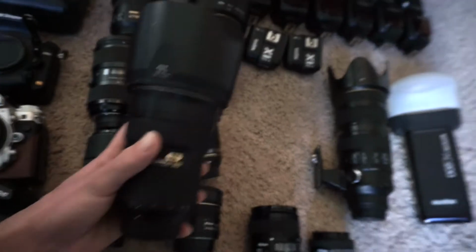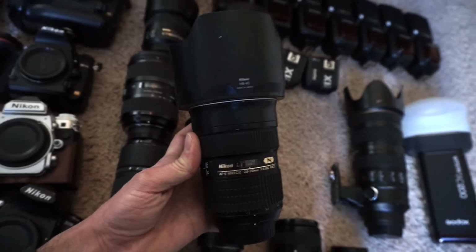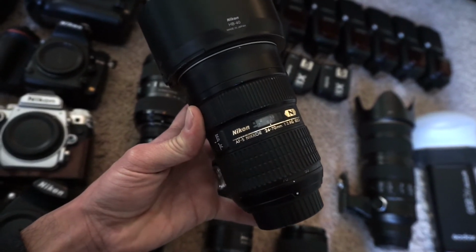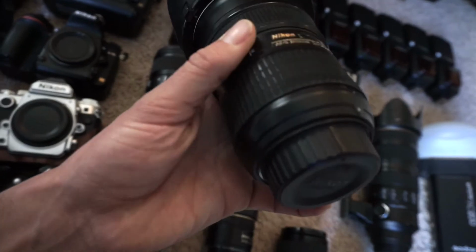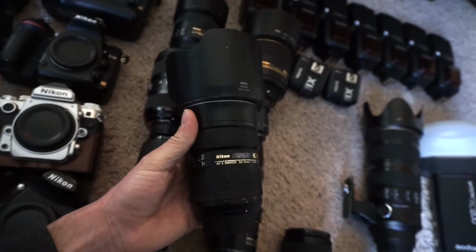And everyone should know what this is. This is the Nikon 24-70. It's the photojournalist's go-to lens. It's perfect. I've been using this for years. This is the oldest lens I own. It's just very versatile. I need to send it in though, because as you can see, the grips tend to fall off on these things. But perfect lens.